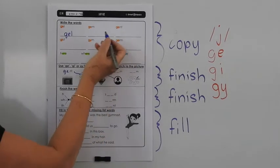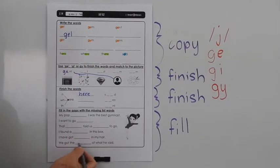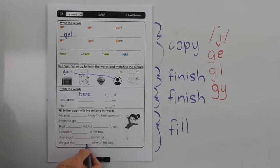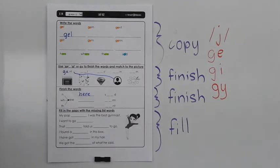So gist is a bit of a tricky word. It means the idea. So that would be the one to go in there. We got the gist, the idea of what he said. It's quite a tricky word. Okay, off you go.